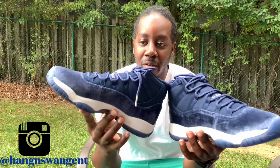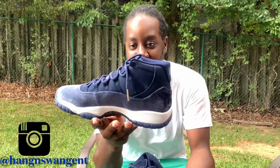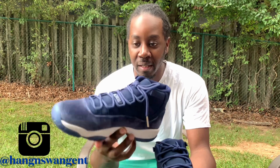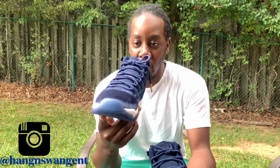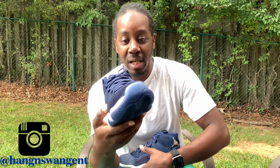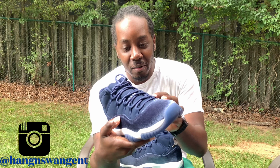Air Jordan 11 Midnight Navy, man. Now I've seen so many different Midnight Navy images of what it is, the one that's supposed to release on Black Friday or around that time, November. I think these are the accurate ones. These are the ones that are supposed to release on Black Friday, for women's only, though, so I don't know.